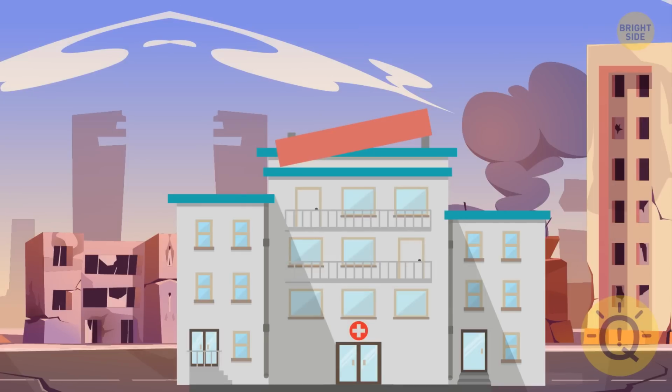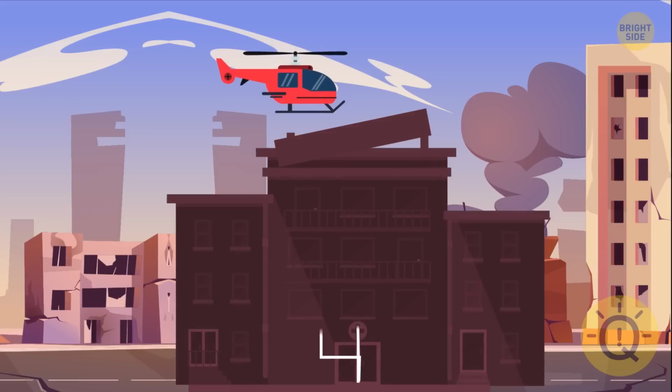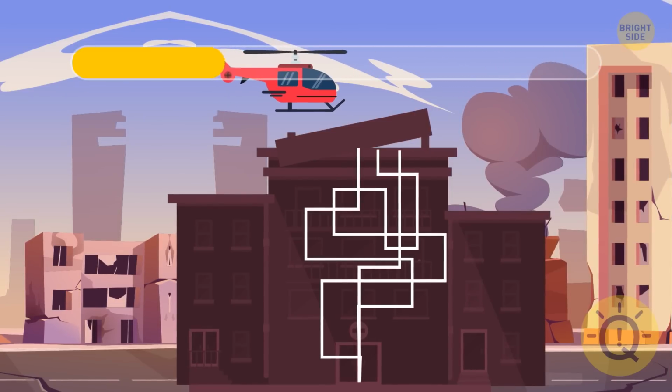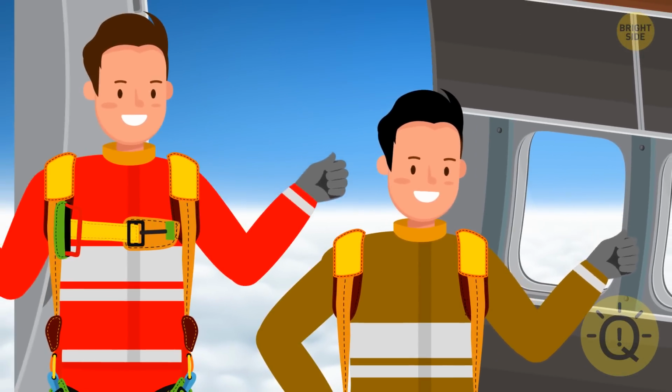Luckily, a helicopter with a rescue team arrived quickly. It was going to land on the roof. Zach and Peter needed to get there as soon as possible. Help them find the shortest way. Here's the way. After saving the guys, the rescue team invited Peter and Zach to go skydiving together.